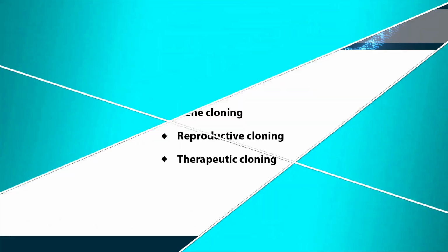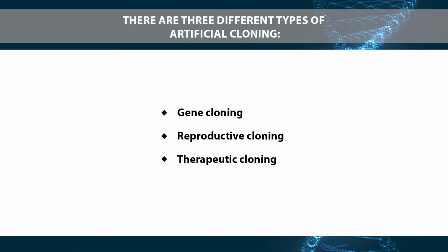To clone a gene, DNA from a living creature is taken and inserted into a carrier like bacteria or yeast. Every time that carrier reproduces, a new copy of the gene is made. There are three different types of artificial cloning: gene cloning, reproductive cloning and therapeutic cloning. Gene cloning produces copies of genes or segments of DNA, whereas reproductive cloning produces copies of whole animals and therapeutic cloning produces embryonic stem cells.